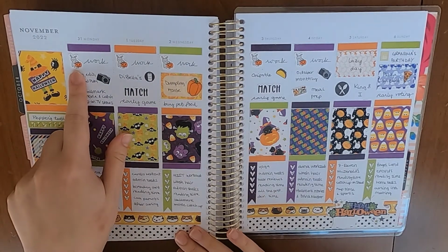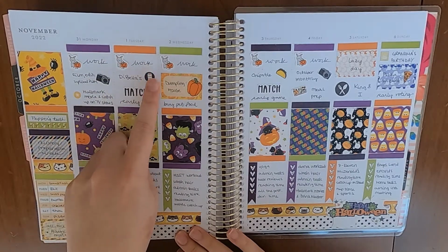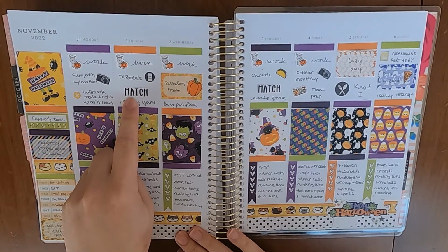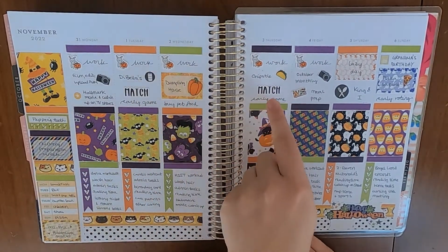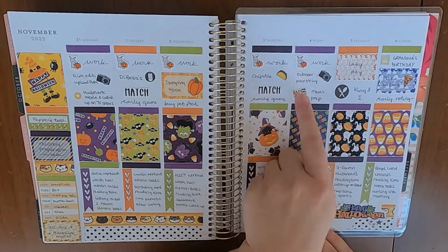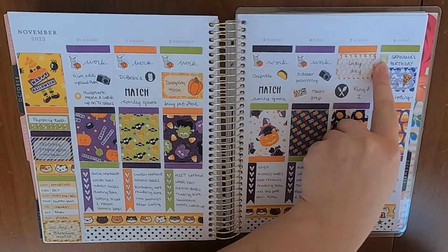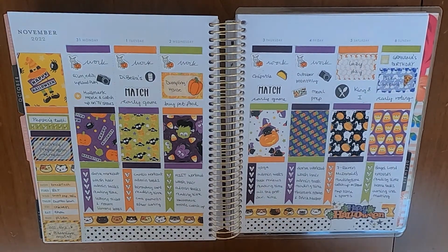These are all from Creative Cavern Studio. This is from Piper Paper Company, Happy Planner. This is from an Agenda 52 book at Hobby Lobby. This is the Prairie Planner, that same Agenda 52 book. Piper Paper Company, Creative Cavern Studio, that same Agenda 52 book. This is a leftover from My Planner Life UK. This is from that Agenda 52 book, and everything else came from the kit.